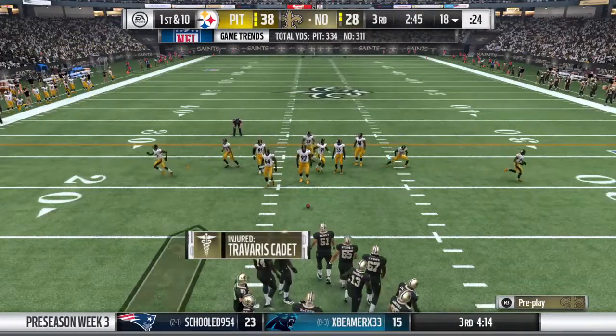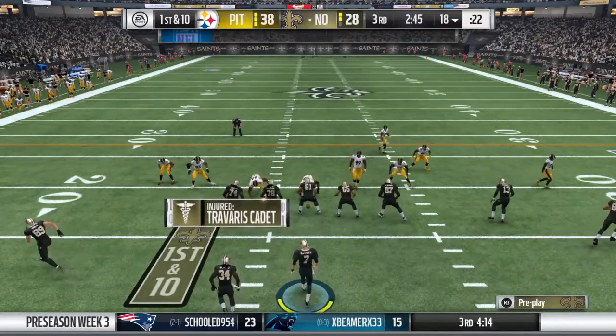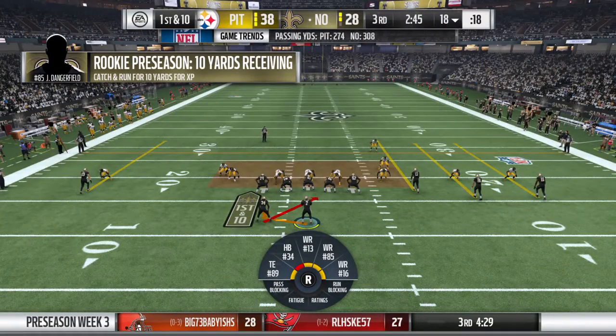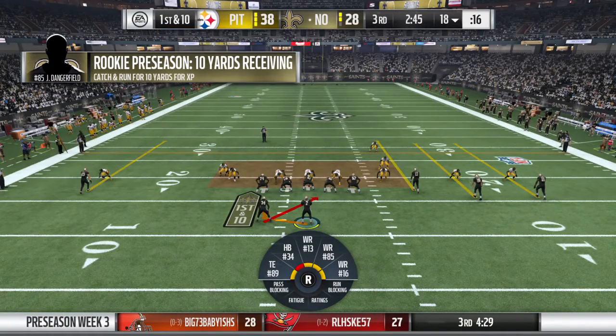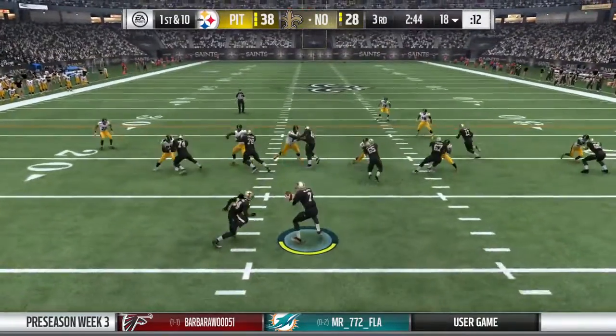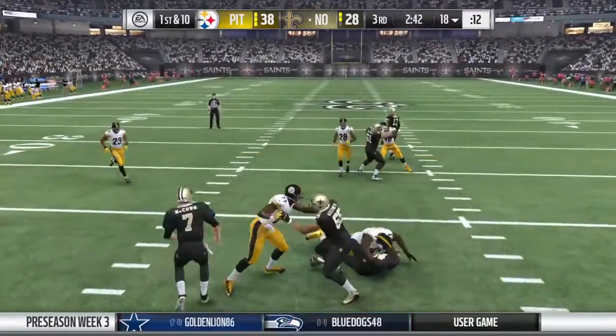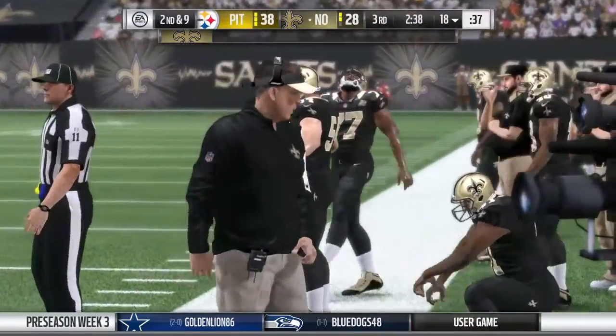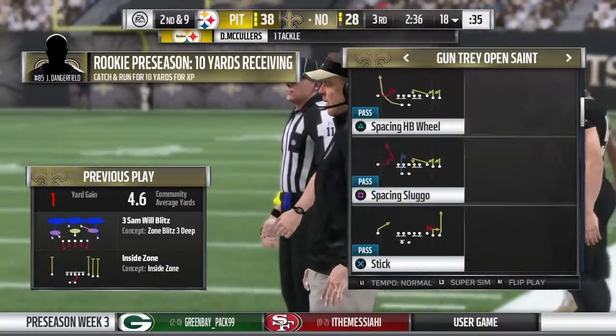And on the outside, they're playing press coverage. Here we go now. Blue 90. Blue 90. They'll run it now out of the gun. And he's going to get hit at the line of scrimmage and driven backwards. Credit him with a 1-yard gain there to make it 2nd and 9.